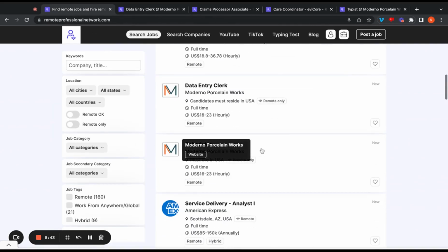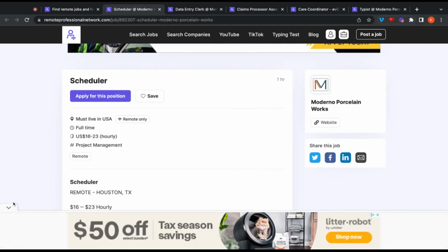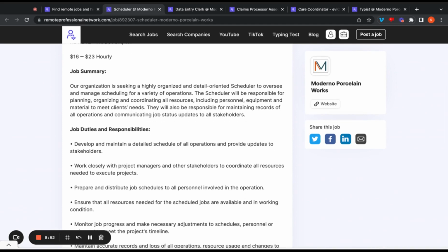All right, and then the next opening we have here is going to be a scheduler with the same company. This one is going to pay about $16 to $23 per hour. This is like a nice little path, guys, if you're looking to break into project management.